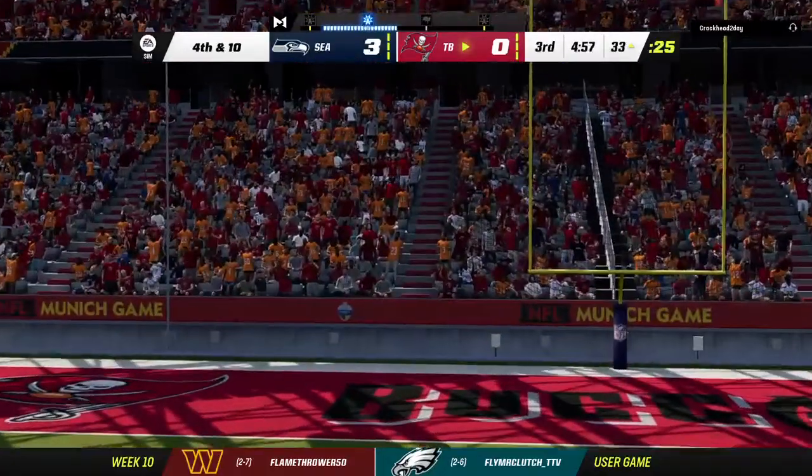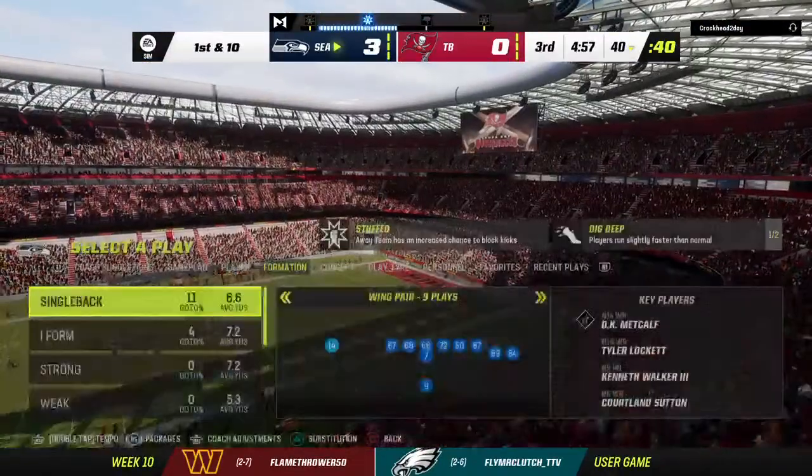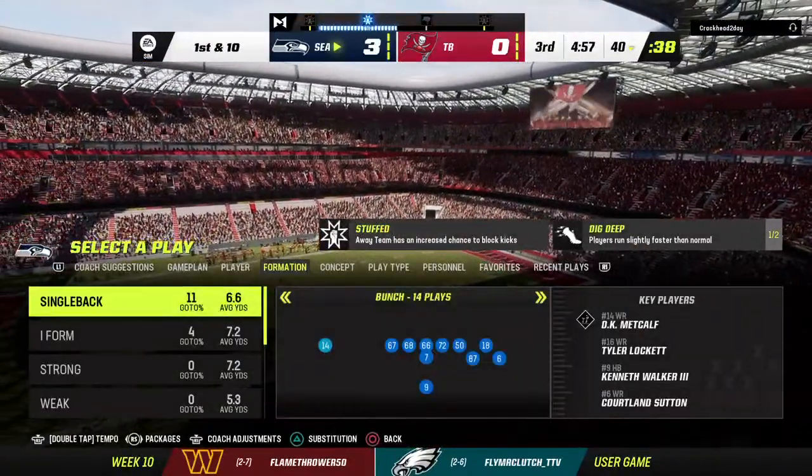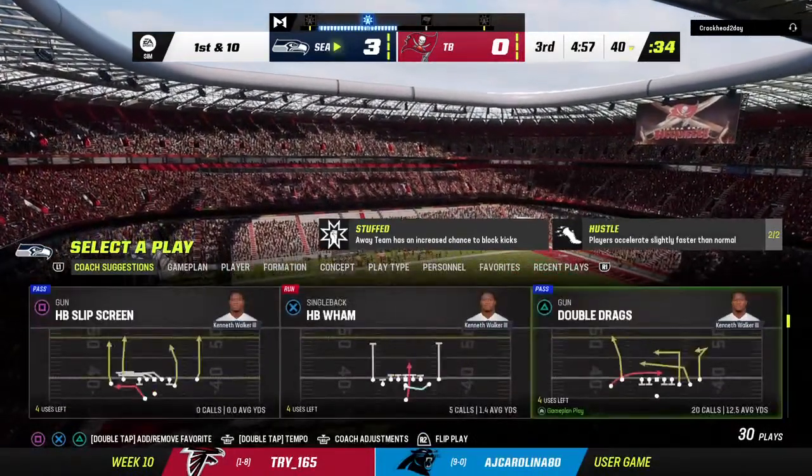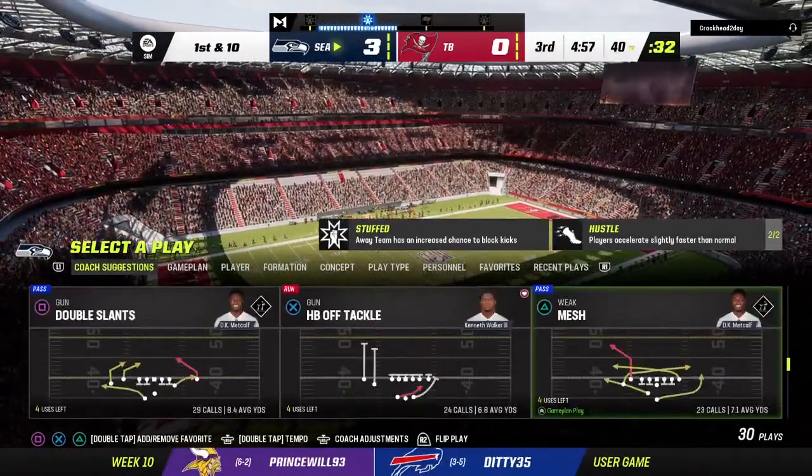And he's going to miss this one. Wide to the left from distance. It's no good. And instead of tying it up, they'll remain down by 3. Down here in the 3rd quarter, obviously that's one they could have used.